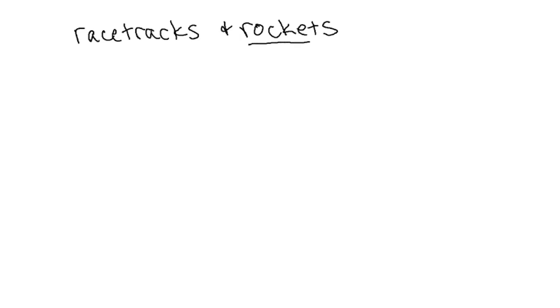Okay, so I'm going to try to explain briefly what all of these quantum numbers mean in chemistry, the S's and the P's and the D's and all of that stuff, okay? So we're going to talk about racetracks and rockets. I'm going to kind of mix my metaphors here. All right, so first we're going to go over the rockets.